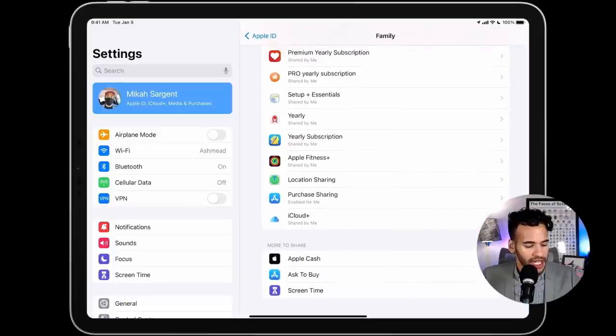The other ones that are here are Apple Cash, Ask to Buy, and Screen Time, which I don't have turned on because two out of the three of those are really for a parent-child relationship, where Ask to Buy, which we'll talk about in a moment, lets you confirm whether someone can purchase an app or an in-app purchase. Screen Time is for monitoring and limiting how much time someone can have on their screen. And Apple Cash lets you set amounts of money that you can share with your children. Or, I mean, you could set it up however you want and give a certain amount of allowance or something like that.